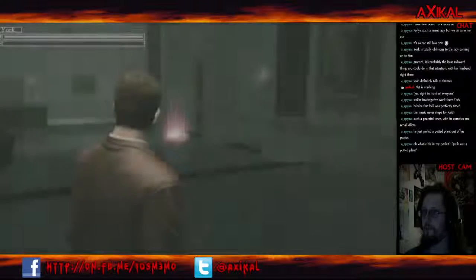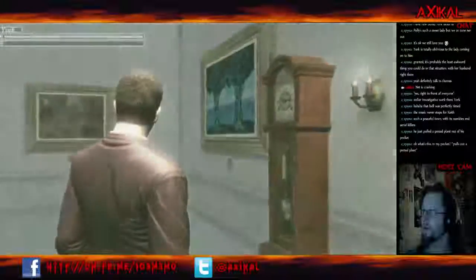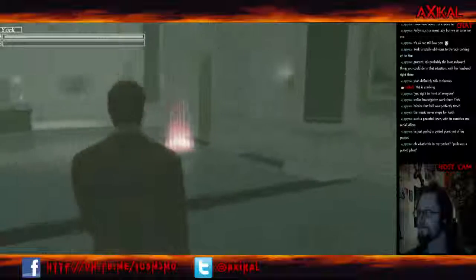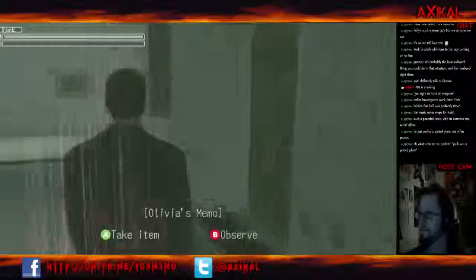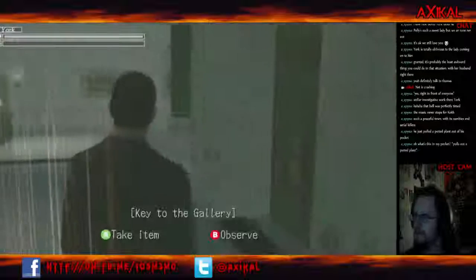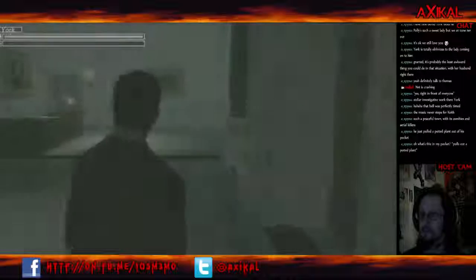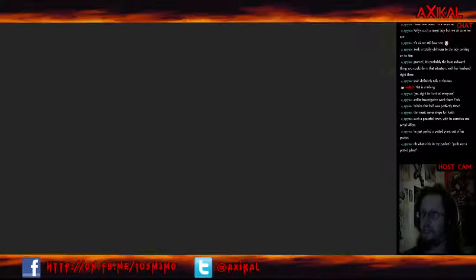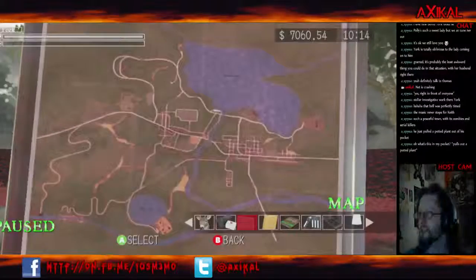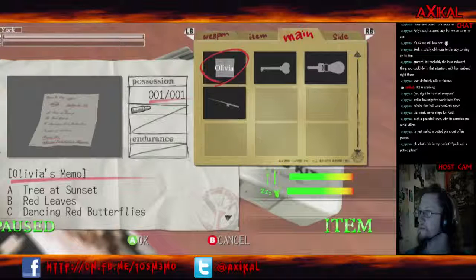Well, she left a paper floating in the air. We might as well check what that's out. And apparently there's also a painting of a hotel up there. We got Olivia's memo. And a key to the gallery. See if we can't check out what that memo says. Item... Tree at sunset, red leaves, and dancing red butterflies.